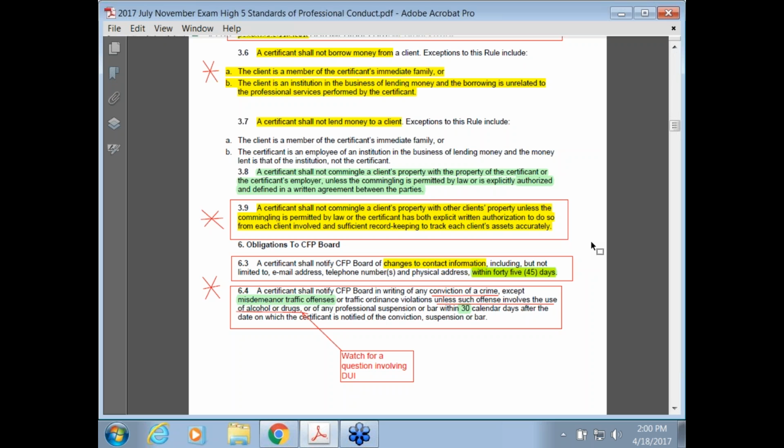And there sometimes is a question related to DUI. That question could be that there's been a charge, but it hasn't been convicted, and that would change the answer, because this specifically shows conviction of a crime. So this one, I would imagine you're going to get both of these, the contact information at 45 and the convictions at 30 days.